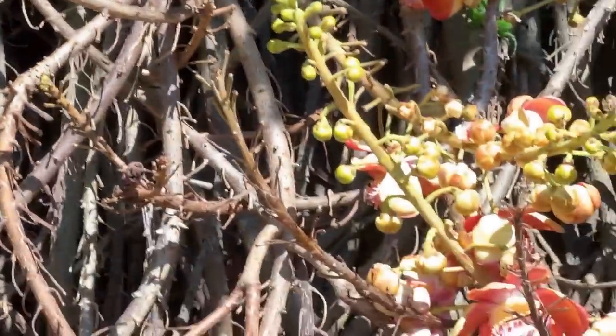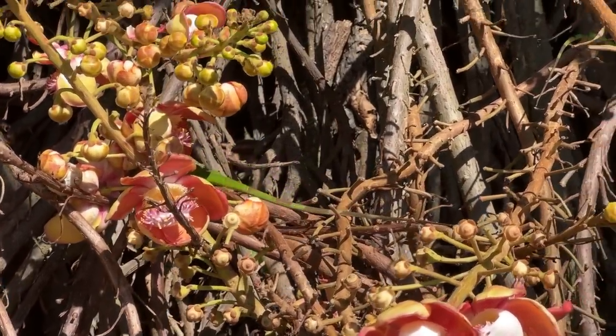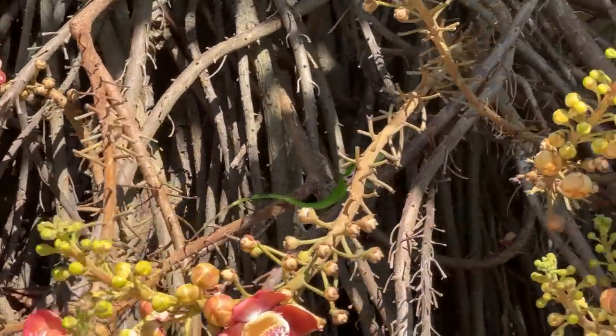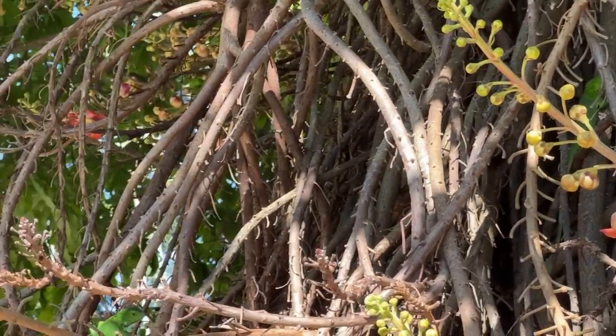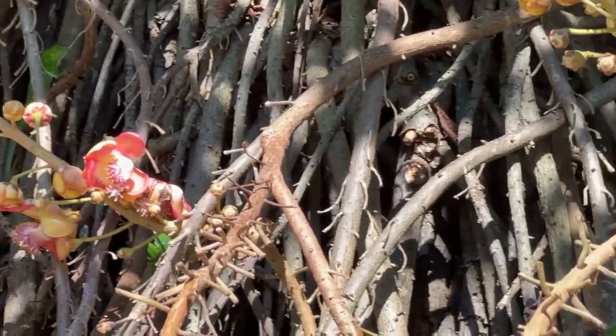Her babies are all up in the tree. They're so bright green. I've never seen iguanas that bright green. That's pretty cool. There must be 1, 2, 3, 4, 5, 6 of her babies all in this tree.